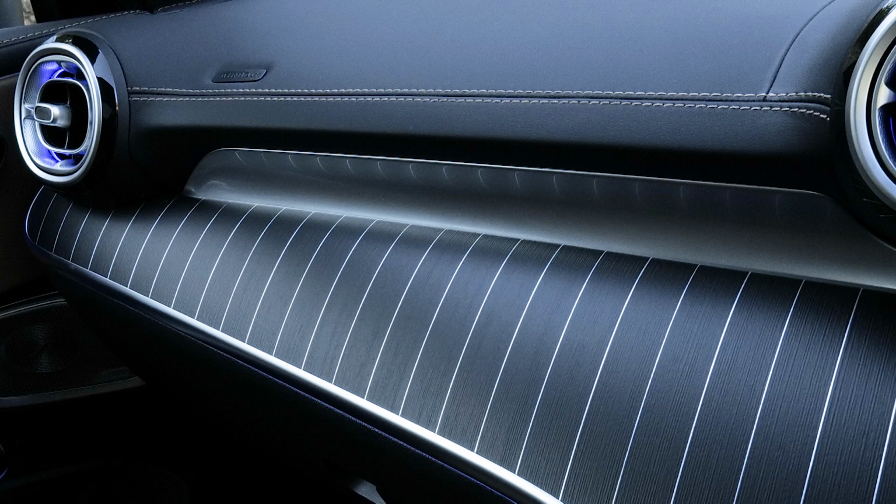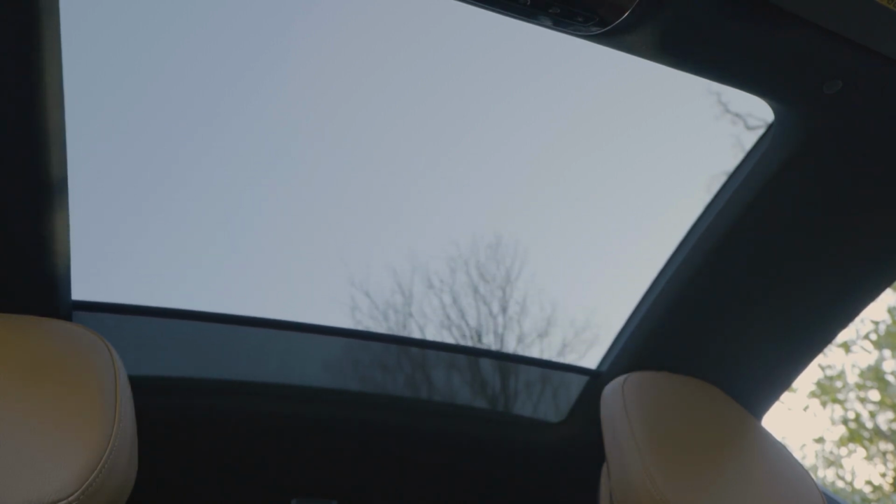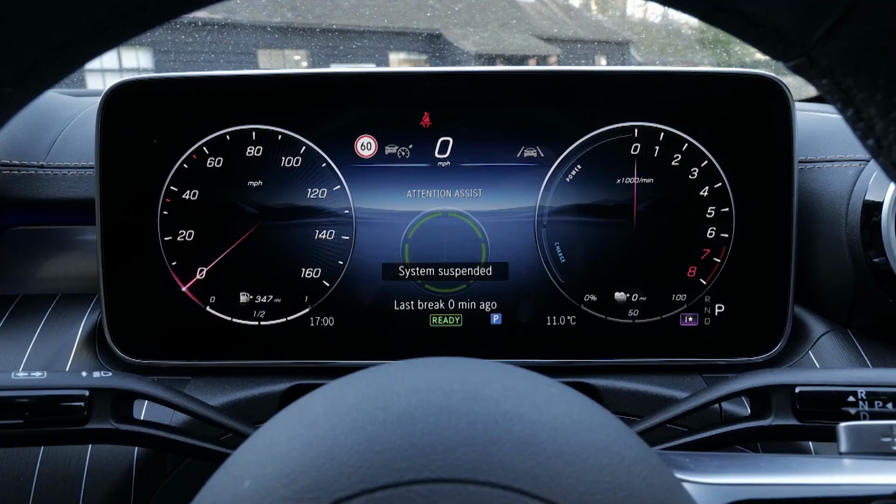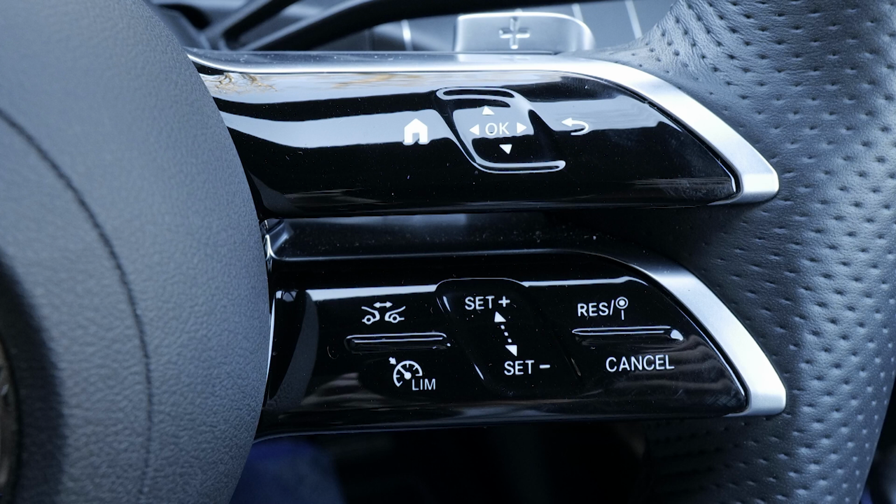Top variants get this open pore, aluminium lines, wood trim finishing, and nearly all variants have this large glass panoramic sunroof. We're not quite as keen on this 12.3-inch digital instrument cluster, but that's mainly because it's so difficult to operate via these fiddly touch-sensitive steering wheel buttons, specifically those on the right-hand spoke.